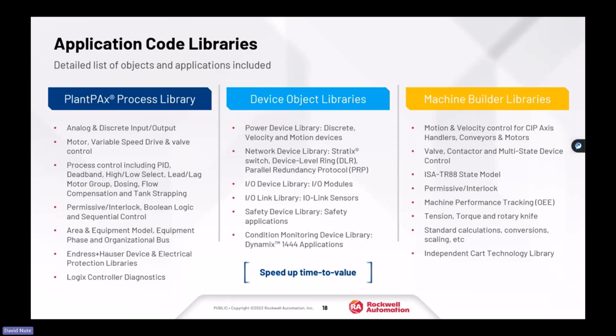And then finally, there's the machine builder library. So machine builders and OEMs that really want to lock down and standardize their code. There's things like ISA 88 state model instructions that help you if you're trying to consolidate and make your code as efficient as possible. Things like that that are really well suited for the machine type of skid applications.